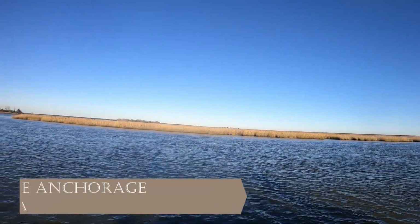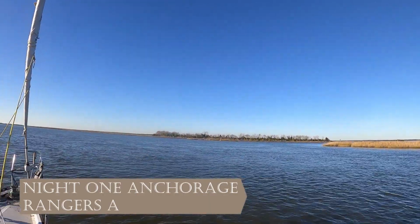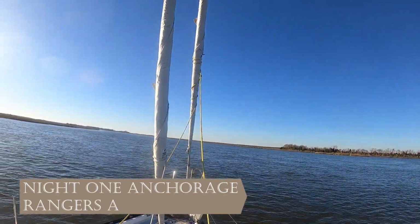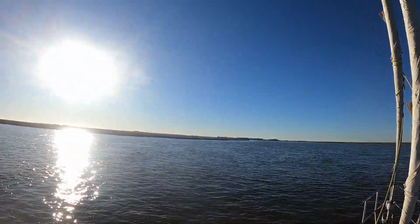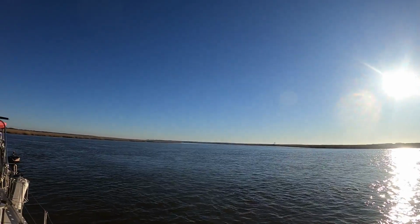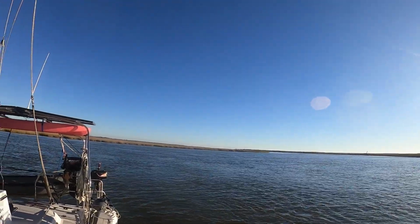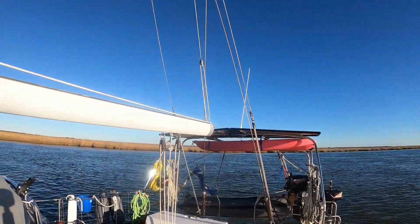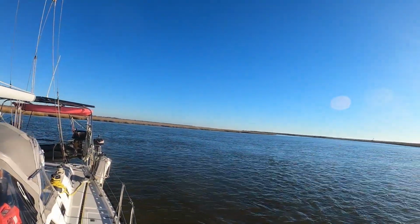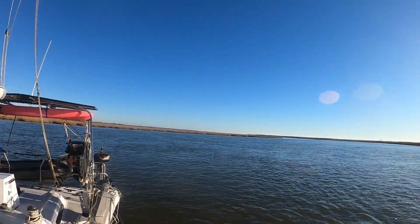Okay, this is our anchorage for tonight. Pretty surreal, isn't it, really? Being in amongst everything, marshes and stuff like that. So yeah, the anchorage is called Ranges A, and it's on the North Santee River in the ICW. Alrighty, this is where we are for the evening. Good night from day 1 on the ICW. And I must admit, it's been a fantastic day. Really good day.